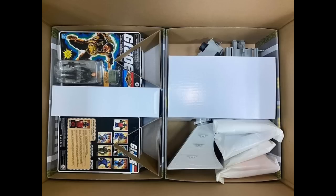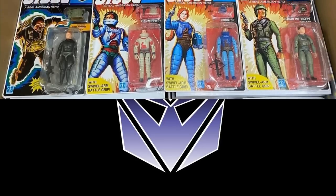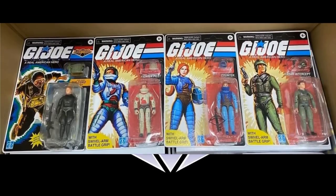So pretty interesting with that. And then there's the extra stuff going on the side there. So it's kind of interesting. It's one of the questions I had, like, how are they going to package this? How are they going to do all of this kind of stuff? And that shows you how they're doing it. Here are some of the figures that are packed in there.